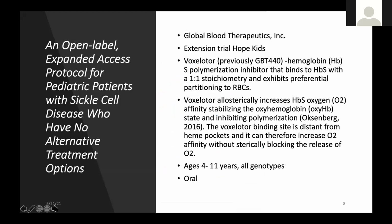The next trial I'd like to show you is from Global Blood Therapeutics. Dr. Jackson mentioned the HOPE trial. This is a series with GBT that looks at an open label expanded access protocol for pediatric patients who don't have any alternative treatments, looking at Voxelotor, which Dr. Jackson mentioned. This inhibits the polymerization of hemoglobin S in a 1-to-1 stoichiometric preferential way, and thus increases hemoglobin S oxygen affinity and stabilization. So we're excited about this. This is an oral medication, as Sharon mentioned, in the age groups here of 4 to 11.